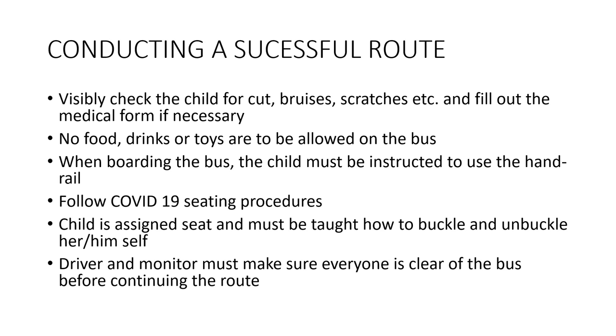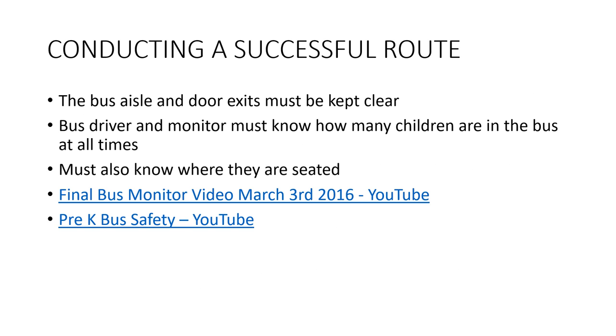Driver and monitor must make sure everyone is clear of the bus before continuing the route. Okay, continuing conducting the successful route. We already went through these three items here. The bus driver and monitor must know how many children are in the bus at all times, and also know where they are seated. I believe there's a chart at the centers in which you make a list of the child as to where they're sitting in the bus. So again, it is very important.